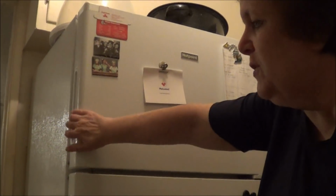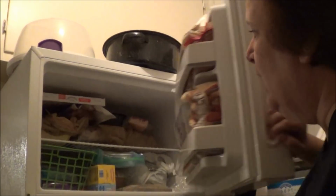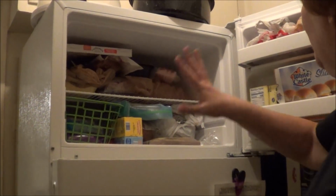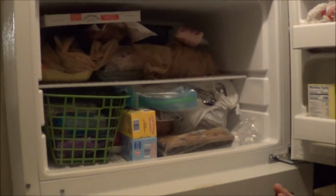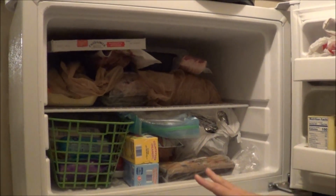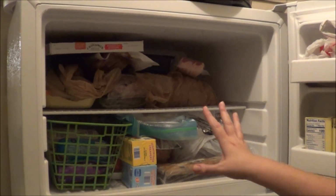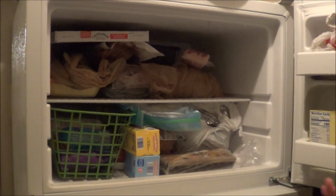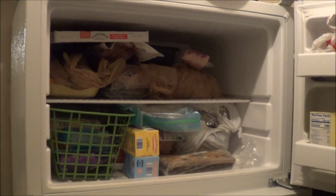Now in this freezer, and I don't know if you'll be able to see because there's not a light, but I do have some butter here. And not everything's super neat because we're going in and out of this. I have some breads, sausages, all different types of meats. I'm keeping it well stocked, but also keeping within my buying limit and under budget.